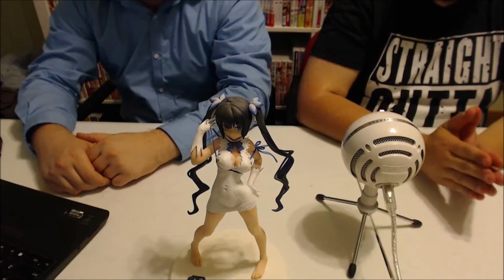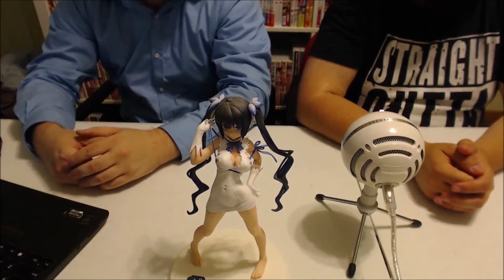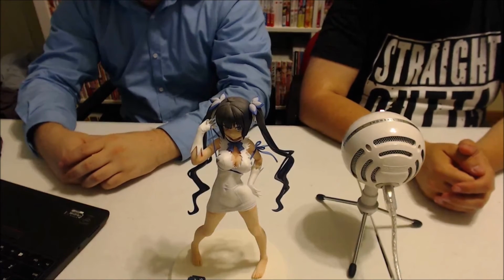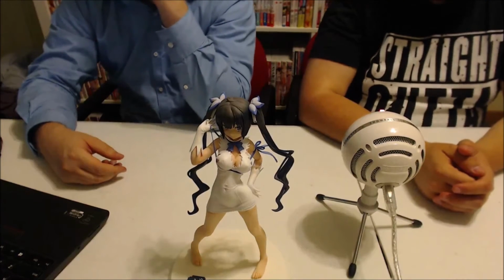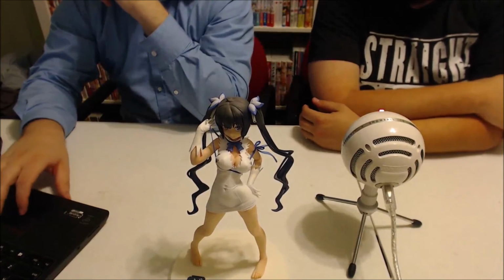They have a very big convention presence. That's cool. I think half of my Amakuni figures I've bought at Anime Expo. Well, they'll have one of these out at some convention. They'll be at Anime Expo for sure, probably one of the bigger ones. This figure is definitely a big selling point for them. So yeah, anything else to add?